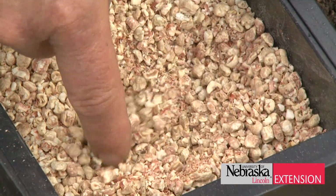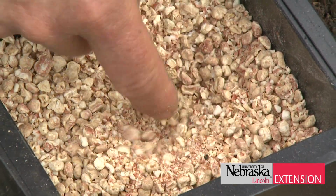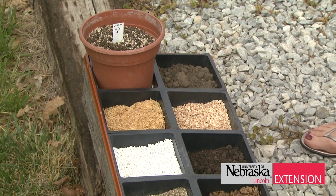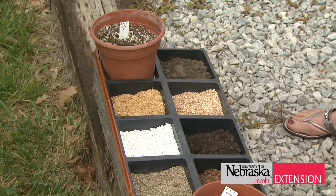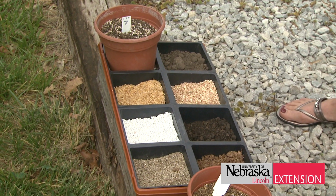Other things I'm looking at is perhaps ground corn cobs, because with the high carbon content, it tends to hold its structure. So it'd be a suitable replacement perhaps for vermiculite, giving us that aeration. And then a final thing that we're looking at is somehow to offer some nutrition in there. So we have the composted dairy solids, but we're looking at other products such as perhaps alfalfa or other materials that are naturally grown in Nebraska.